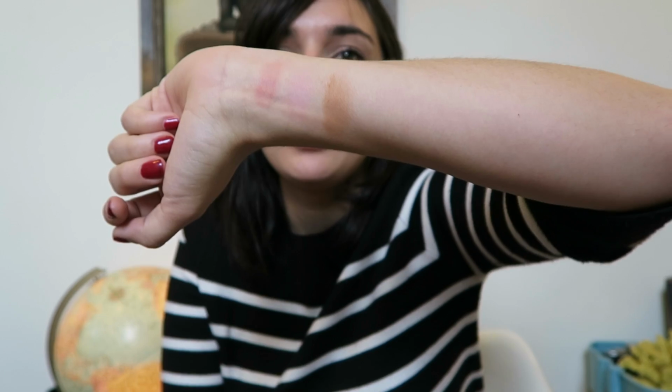And I had heard good things about this, and I played around with it, and I love it. It's beautiful. It's sort of the perfect bronzing shade for my complexion, at least. It's not too orangey, it's not too gray, it's right here.